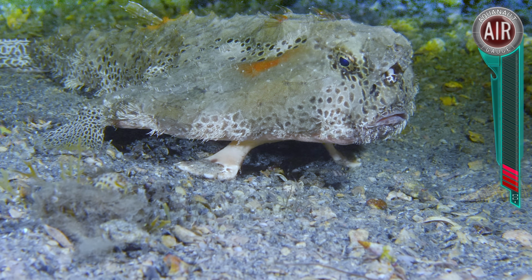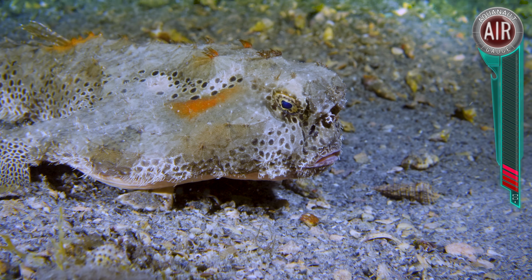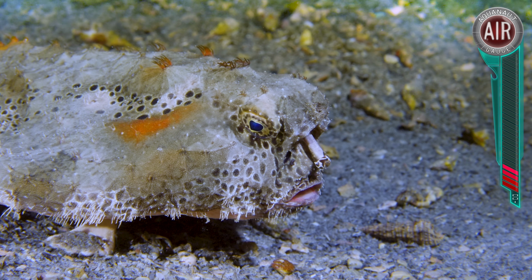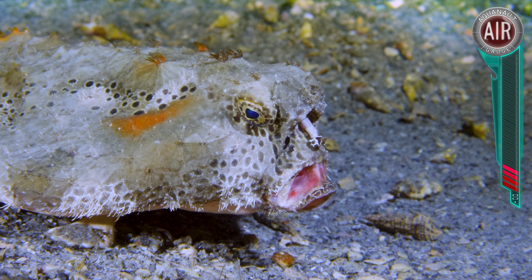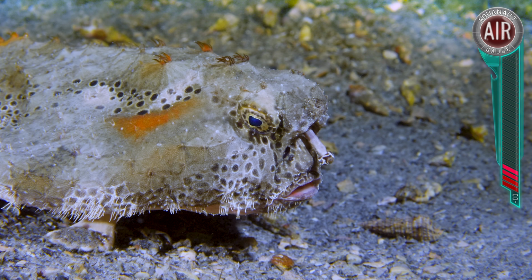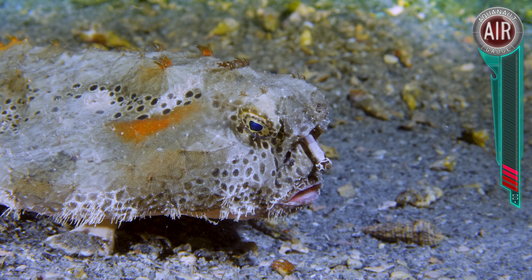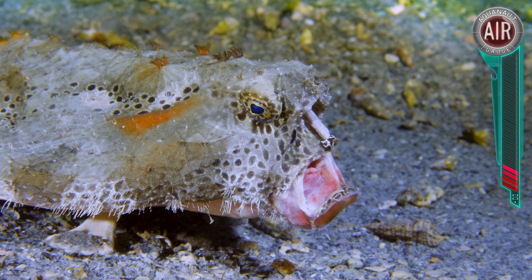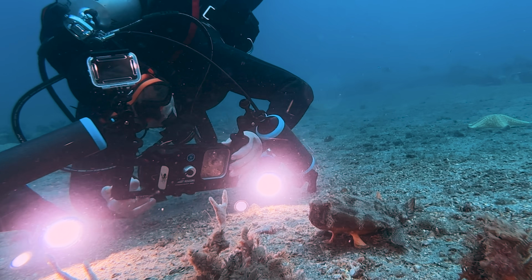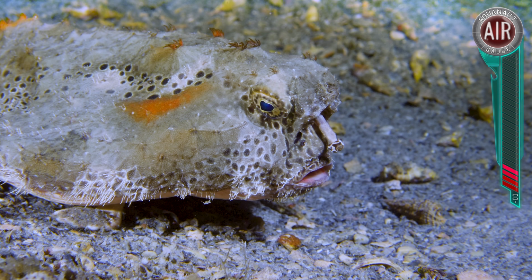Come on. One time. Oh! There it is. Did you see that? Let's play that back. What? It actually has a lure on the end of the rod that it flings out as well. I didn't even know that it could do that. Holy cow. I cannot believe how much it can transform its face like that. That is absolutely amazing and cooler than I could have ever imagined.